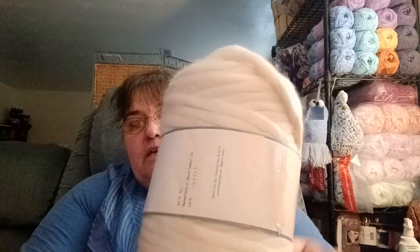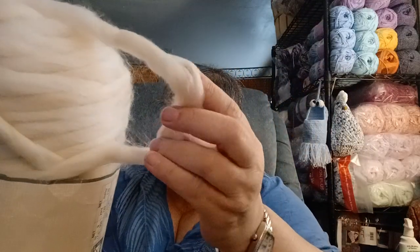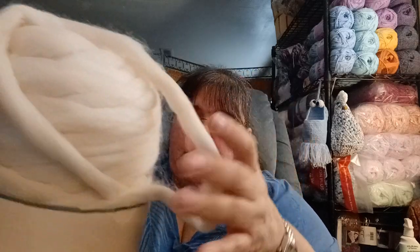So this is a Yarn Bee Big, and it's called Warm Cotton. It is 17.5 ounces, 120 yards. And in this ball is 50% acrylic, 35% polyamide, and 15% wool. And it is absolutely beautiful. And because it's the stuff that she's doing now, she can spin this off into yarn that she can use.